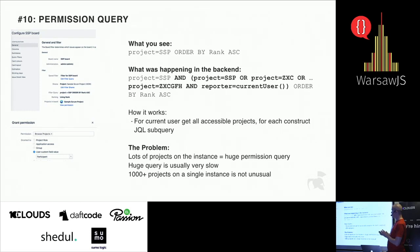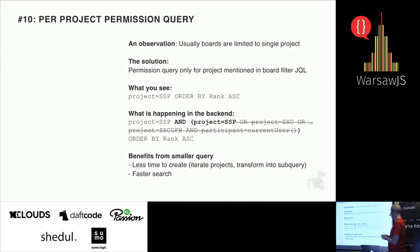And for boards, we were able to make some observations. Usually, you have a board and you have a project. So usually, this query looks like this. The idea was that we can basically remove the rest from the permission query. Because of that, we don't spend time generating those conditions. We also have faster search. This sounds simple, but still, this suboptimal implementation was in this billion-dollar product for 10 years.